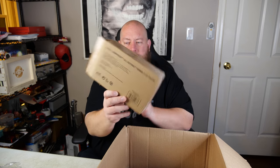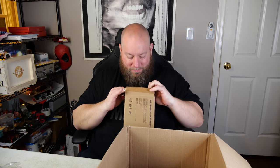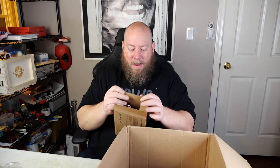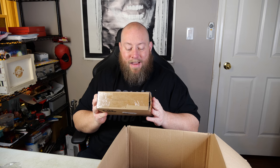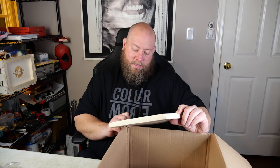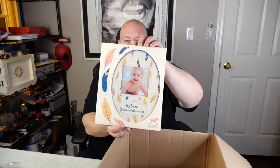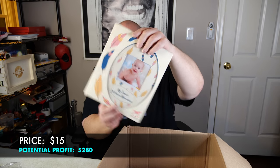LOL Surprise Little Sister Series 3-pack. Oh, everything is already opened up too. So somebody bought it, had their kids open it up, and then kept what's inside and returned the open bags to Amazon. Got the money back. Another scam. Let's see. Oh, that's nice. My Sweet Childhood Memories. That's really cute. Picture frame. Has pretty weight to it, too. That's neat.